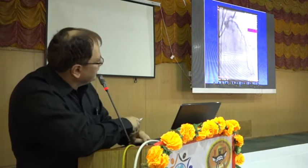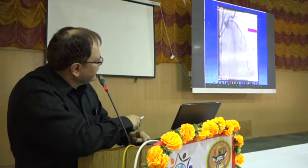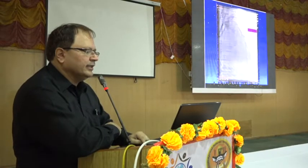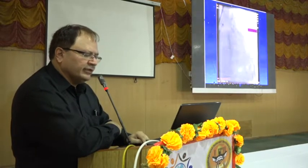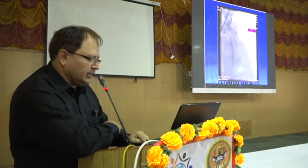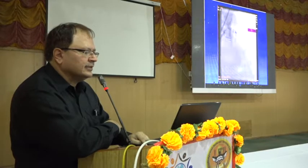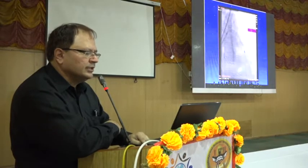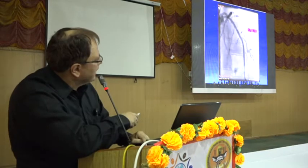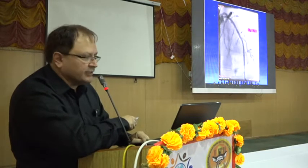I will show you an example. Basically, this is a tight lesion full of calcium. We were not able to even negotiate the wire. So we negotiated the wire with great difficulty, and then did the rota. After the rota, the passage is absolutely smooth, and we were able to stent the artery. And you can see the end result is a very good result.